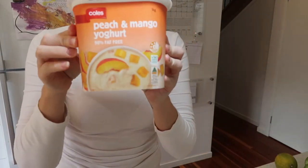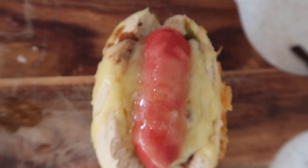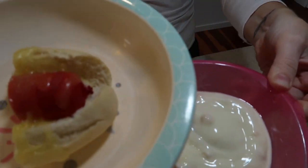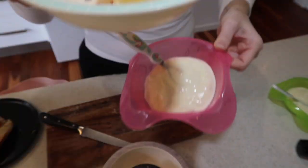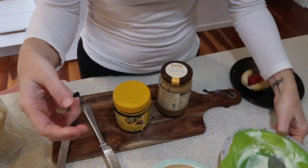For lunch today, my daughter requested yogurt, which is totally fine, but I'd also made some homemade little hot dogs. If you want the recipe, let me know. I will do a video on it. So I've offered them both for lunch, and they actually did pretty well with how much they ate, given it was a new food they haven't tried before. That's leftover. All the yogurt got eaten.